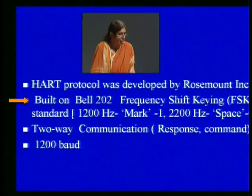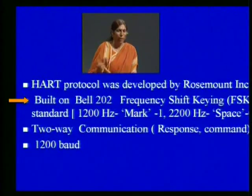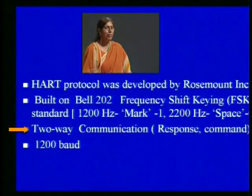So you have converted an analog signal to a digital signal. You represent 1 by a 1200 hertz signal, and 0 by a 2200 hertz signal. That's what it is. And it's a two-way communication.